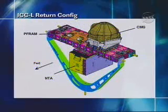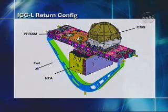This is our return configuration. Again, as Sally had mentioned, the CMG that's currently stowed on ESP2 will be translated and located in the solar spot on the top of ICC Light, and then the spent NTA will be stowed on the Nadir side of ICC Light, and that's what we plan to bring home.